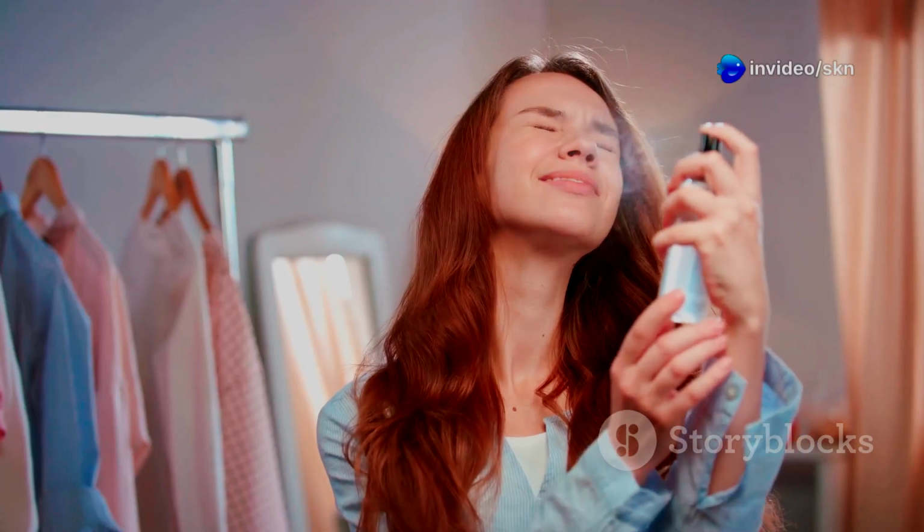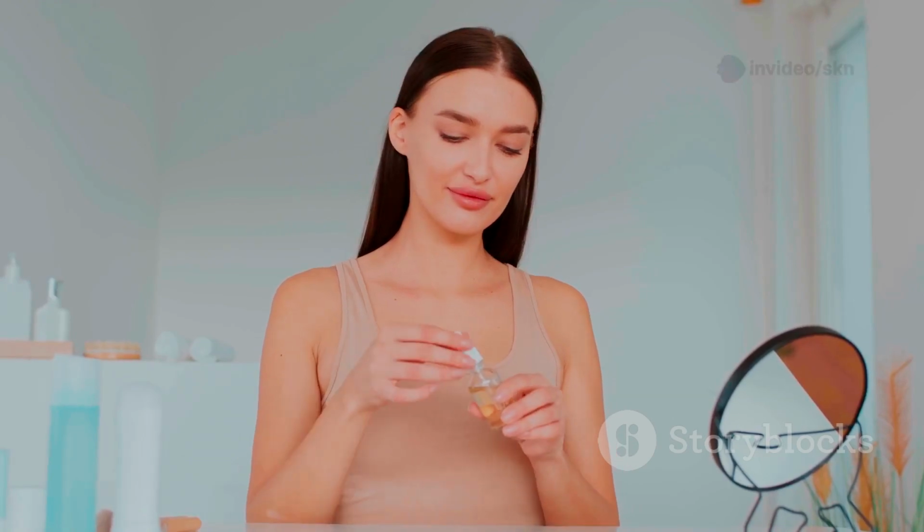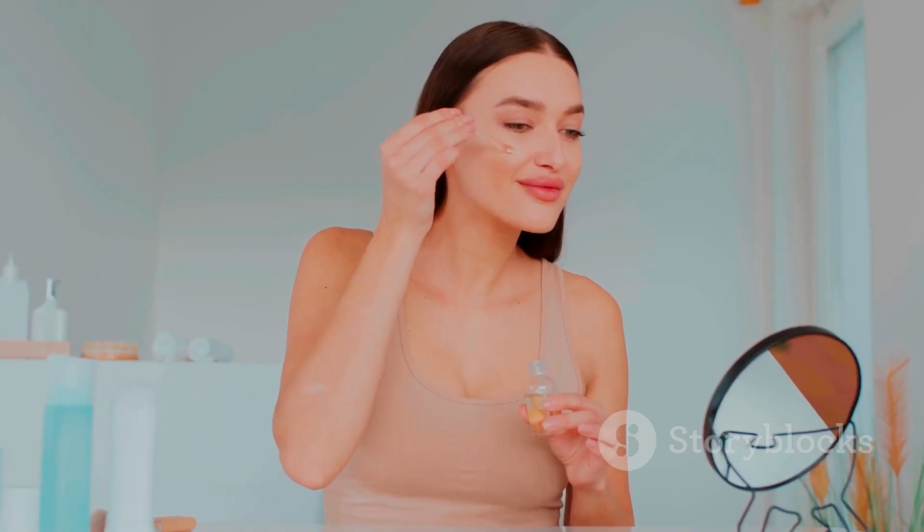2. Tone. Tone your skin again with rose water or another natural toner to remove any remaining impurities and tighten pores. This step also helps to restore your skin's natural pH balance. Gently pat the toner into your skin to enhance absorption and prepare it for the next steps.